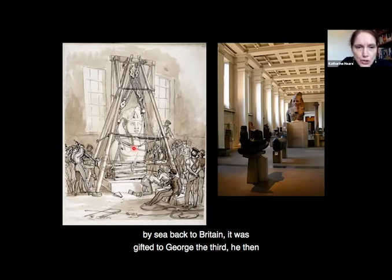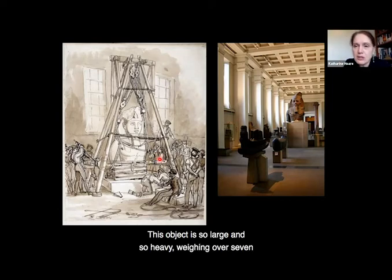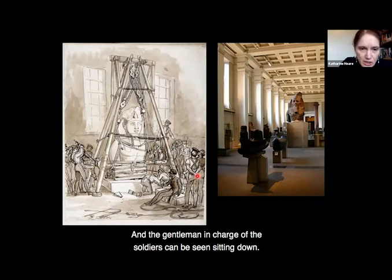It was gifted to George III. He then gifted it to the British Museum, and here we see the army involved in installing it in the museum. This object is so large and so heavy, weighing over 7 tons, that the only people at the time with the engineering expertise to move it were the army. And so we see here an artillery regiment of Royal Engineers moving the object through the window. The glass would have been removed. The object would have been swung in through the window into the gallery space and was then raised onto its display plinth.